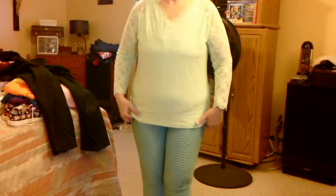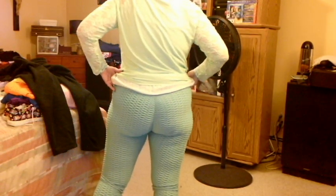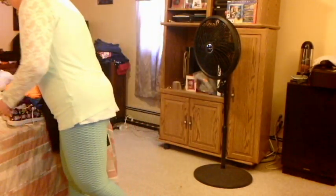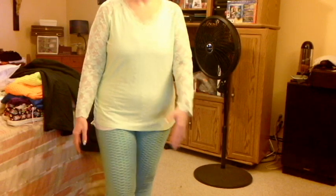All right, let me bring this down a little bit. All right, so these are the leggings. So I think they look pretty decent. They fit pretty good. But like I said, I like to wear these with long shirts that cover the back, because that's just me. But they're really, really good quality, which I was surprised, and they're really comfy. I think I got them, where's the bag? I got them in a 2X, so I like them. They seem pretty comfortable, and I love the colors.